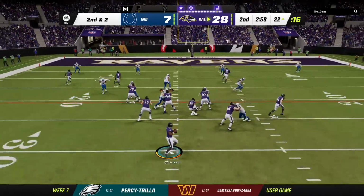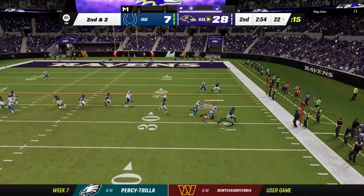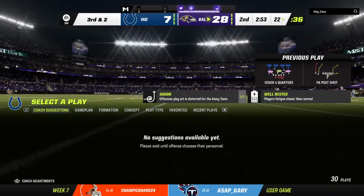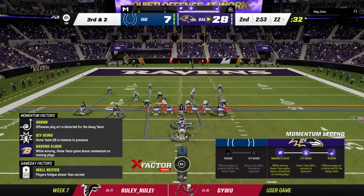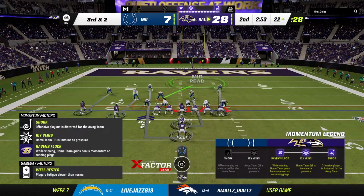They go play action now. Jackson. And he's just going to get rid of this thing. To no one here. He throws it away. And now it's 3rd. Oh, I saw this one with defensive eyes because even as he escaped the pocket one time, the coverage stayed tight. Nothing broke down. Throwing it away, that was his only option.